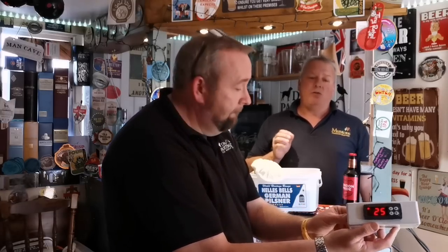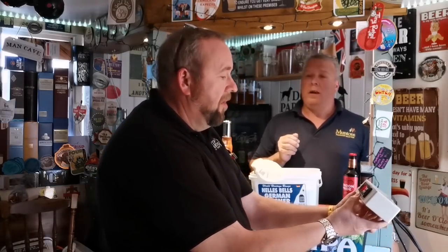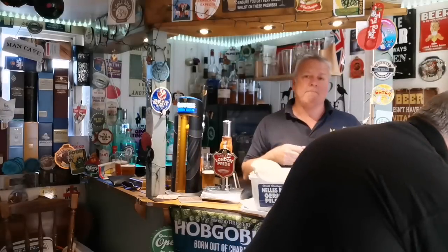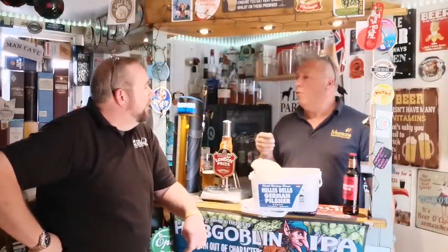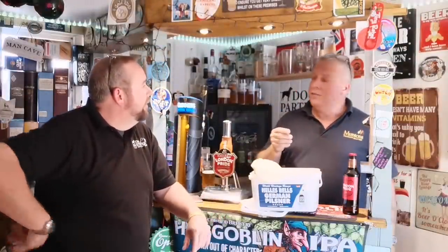Now, to do that, off camera here, down here, I've got one of these. Might be able to see that. That's a digital controller, and obviously you can control the temperature quite well. At the minute, it's 25. So what I did, you plug that into the back of your boiler, and you walk away, wait while it gets to 67. You drop your grain in, you can walk away for half hour. Just leave it at 67 degrees.